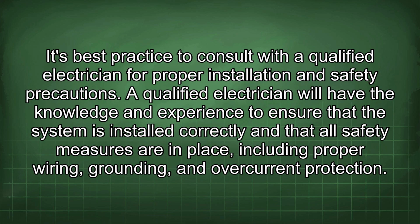It's best practice to consult with a qualified electrician for proper installation and safety precautions. A qualified electrician will have the knowledge and experience to ensure that the system is installed correctly and that all safety measures are in place, including proper wiring, grounding, and overcurrent protection.